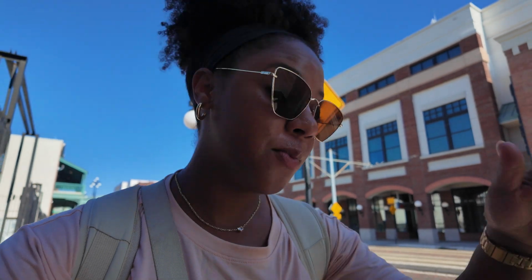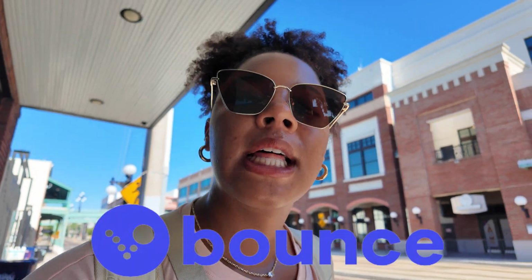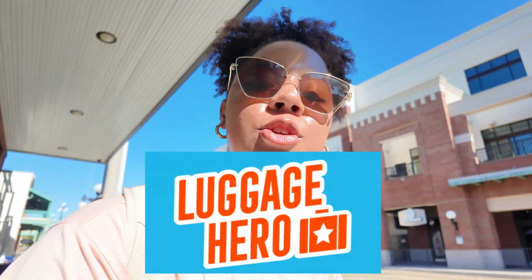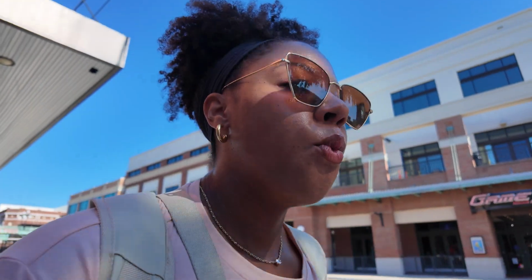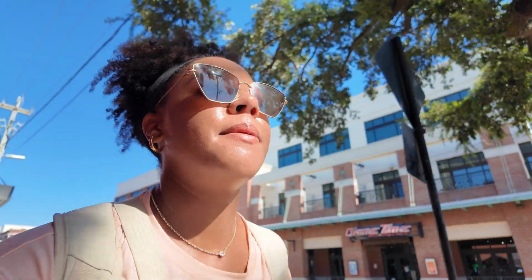Let's get into it. The first one, and really the one I recommend, is to utilize websites like Bounce, Luggage Hero. Those are the 2 biggest ones for luggage storage. You can put in what you want to be near or where you're going, and it'll give you some options. For those, you're typically paying per bag per day. So for each bag, it'll be between $5 and $8.